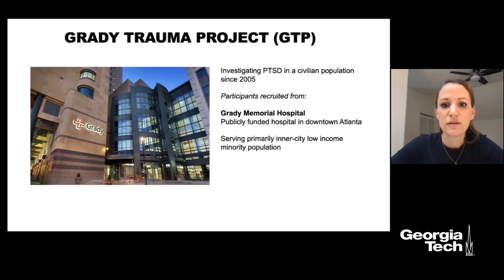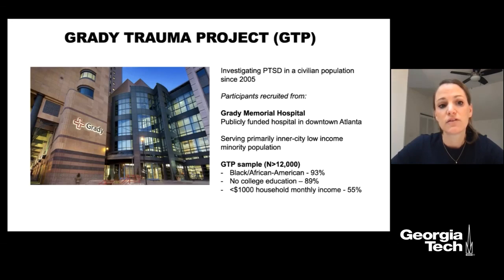And in this study, patients are recruited from Grady Memorial Hospital. This is a publicly funded hospital in downtown Atlanta. This hospital serves primarily an inner city, low-income, minority population. And in the Grady Trauma Project, we have collected data of over 12,000 patients by now. And in our population, the majority is Black or African American, has no college education, and about 55% have a monthly income for the whole household of less than $1,000.